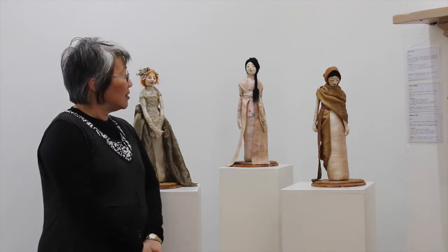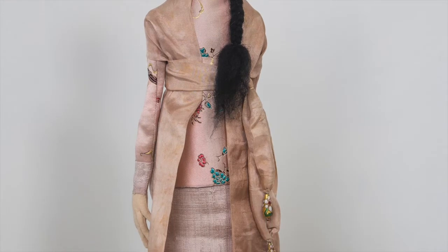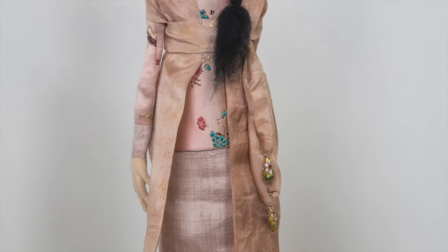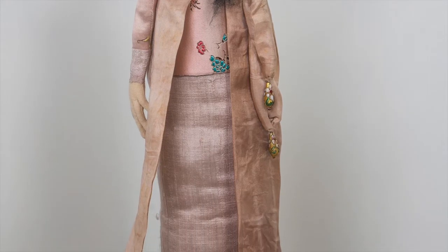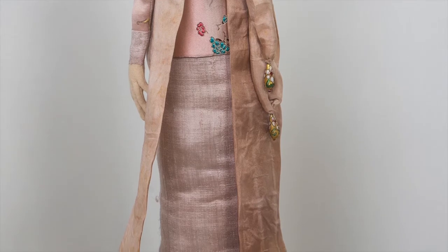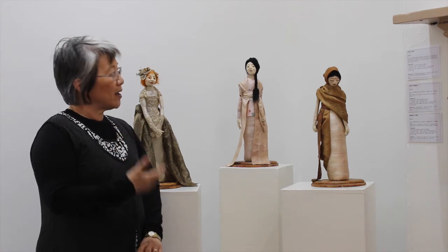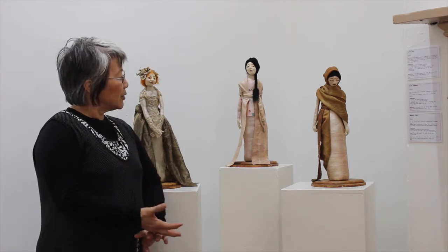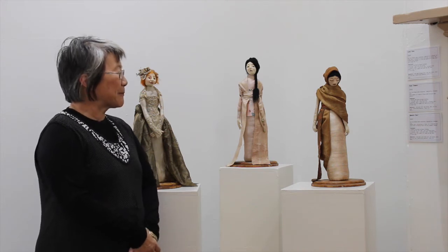The next one is Rose Quinoa, which is a black tea flavoured with rose petals. And so there's a slight pink tinge to the fabrics. And because it's a blended tea, she's not quite Asian, she's not quite Eastern, she's a blend.